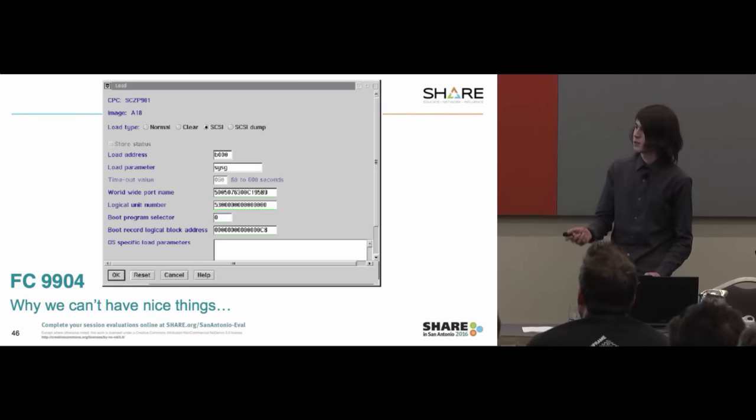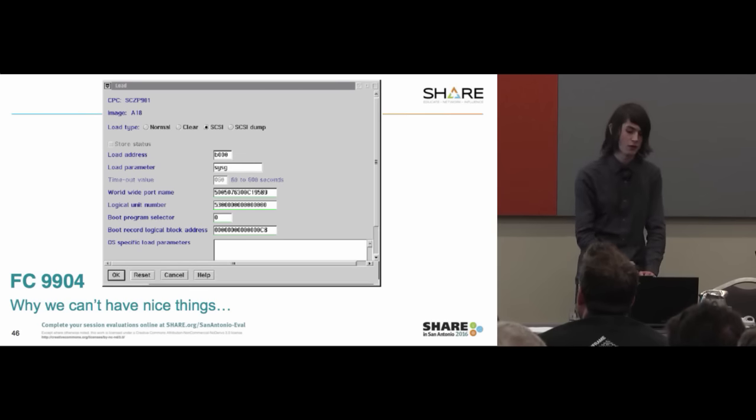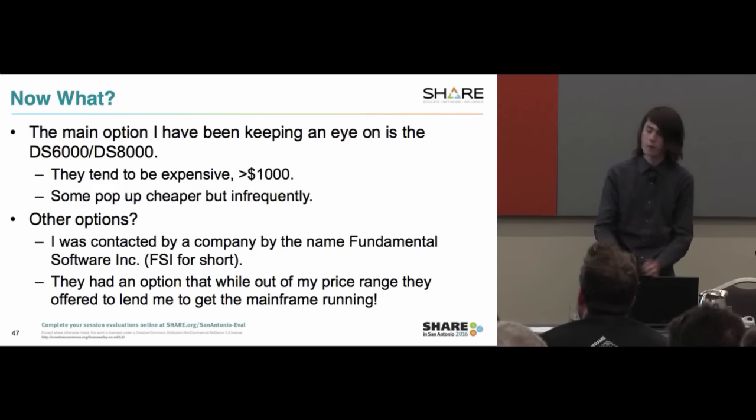So this is why we can't have nice things. This is what the feature code looks like. You usually don't have these options. You have normal and clear. So now what? The main option I've been keeping an eye on was a used DS6000 or 8000. They tend to be expensive, over $1,000 on eBay. Some pop up cheaper, but infrequently.